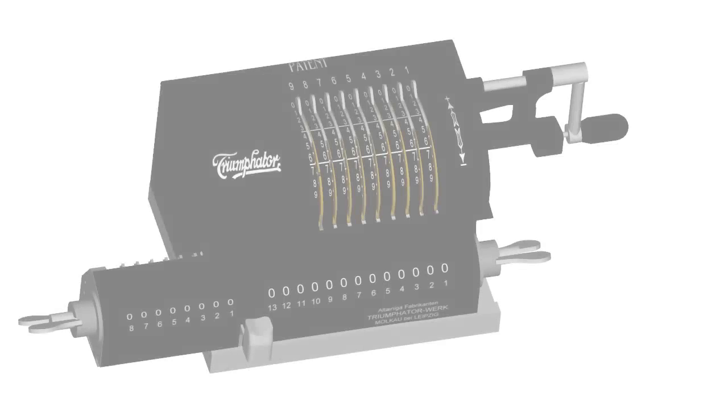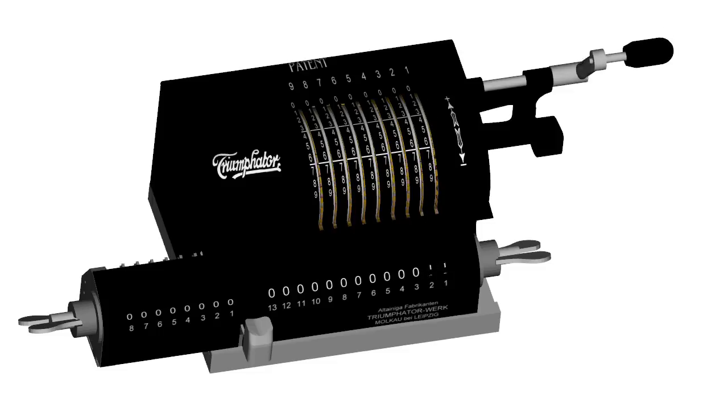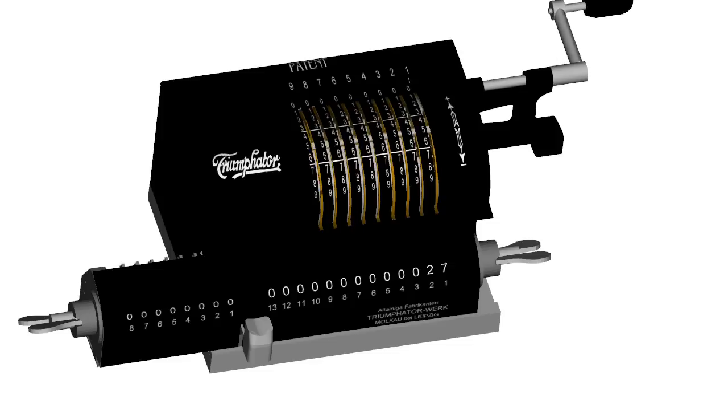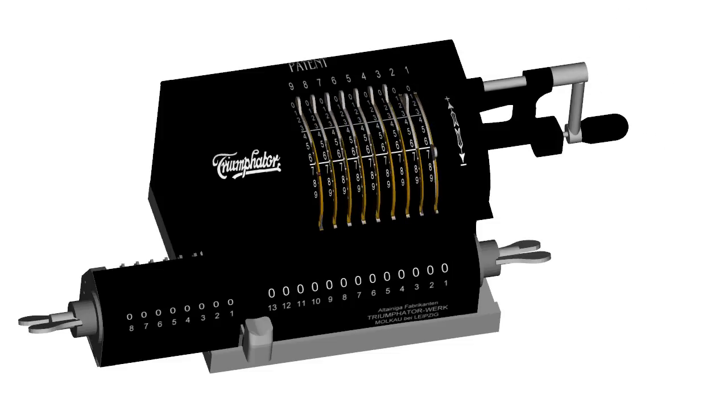To perform an arithmetic operation, the user enters a number, for example 27, using the levers on the setting ring. Rotating the handle clockwise causes the number encoded by the setting rings to be added to the accumulator, while rotating counterclockwise results in subtracting the number from the accumulator.